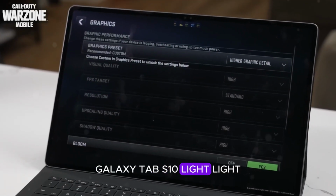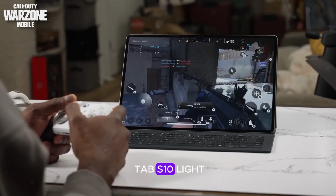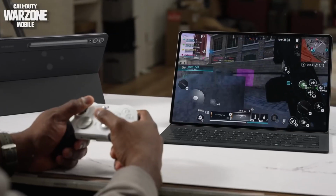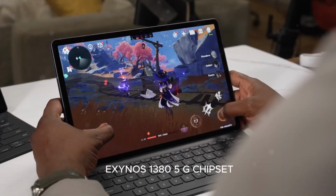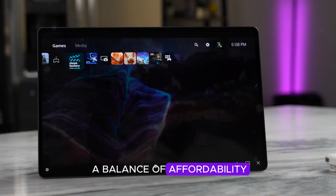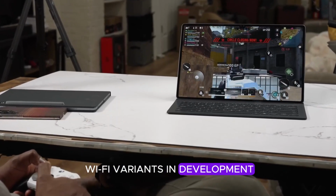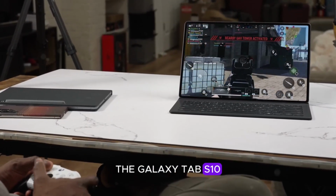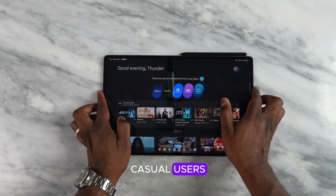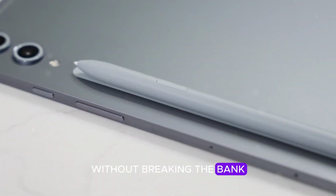Galaxy Tab S10 Lite, light yet powerful. Rumors about the Galaxy Tab S10 Lite have also sparked interest. Expected to feature the Exynos 1385G chipset, this tablet could offer a balance of affordability and performance. With both cellular and Wi-Fi variants in development, the Galaxy Tab S10 Lite might cater to students, casual users, and anyone seeking a reliable tablet experience without breaking the bank.